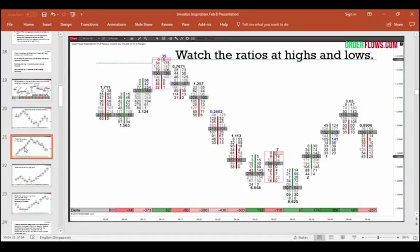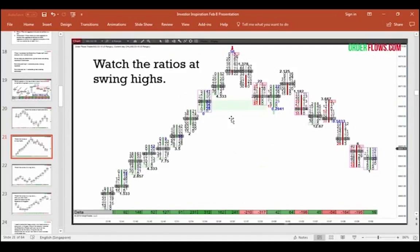Now the next one is, again, this is a swing high. It's kind of similar. Again, you're sort of rallying up here. Nice move up. Look at these point of controls, all higher, and they're holding for the most part as resistance on the move up. Then you get to this one bar right up here, and you've got a ratio. You've got, you know, it's indicating some price rejection up in here.